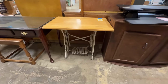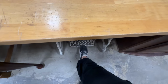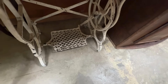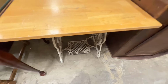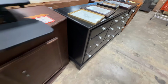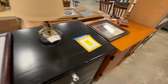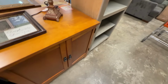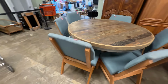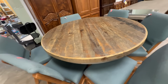And this was a really big table. And then I don't usually like these sewing machine things, whatever they're called, turned into a table, but that one was really pretty. I liked the light wood on the top. Thought that was cute. Again, just odds and ends kind of furniture. Loved this table, the top of it.